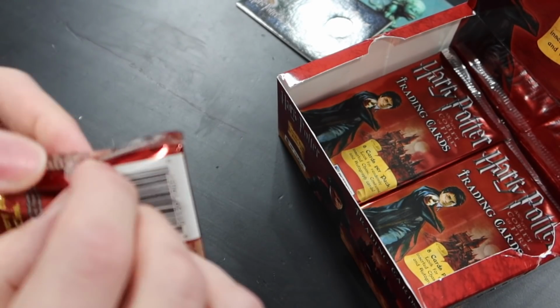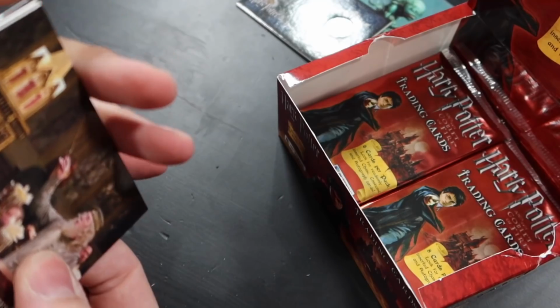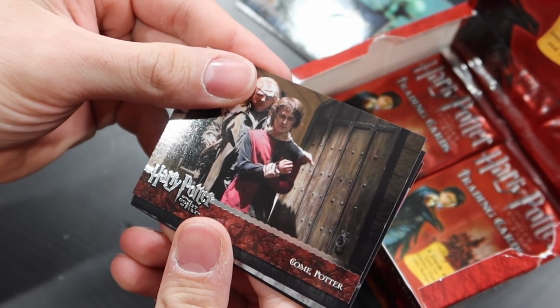Okay, here we go. Next pack. Oh, we got something else. We have something else. I think it's gonna be a costume card. We have another thick card there. It could be another prop. I don't know, but it's probably a costume card. Here we go. What's it gonna be? Give us something really rare and super cool. Igor Karkaroff from the Yule Ball.